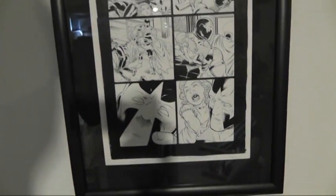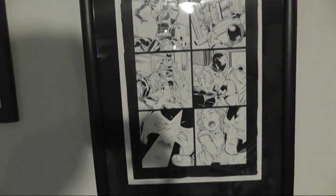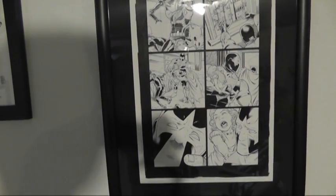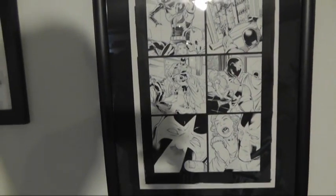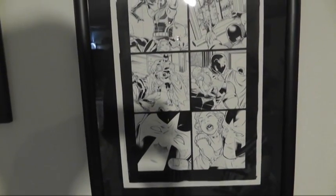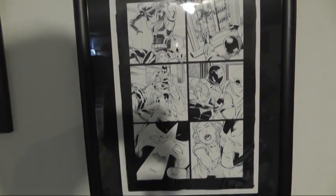Anyway, I love this page. I got this page as a birthday present or Christmas present, I can't remember which now, from my very, very lovely wife. So yeah, my wife's awesome. Original artwork from that page of that comic. It still tickles me to death.